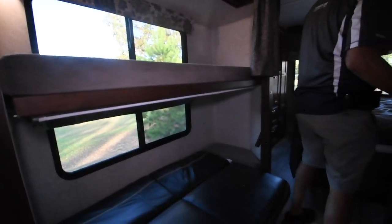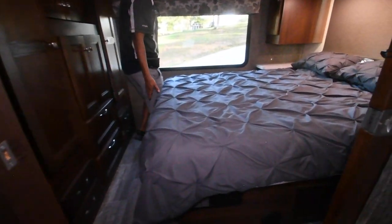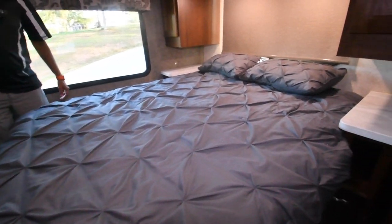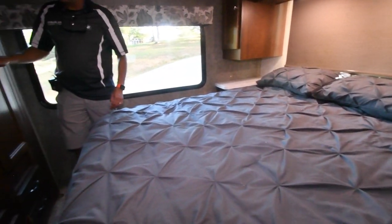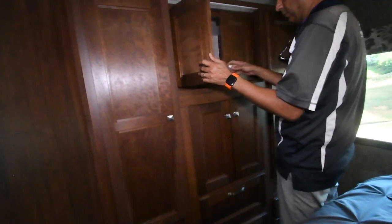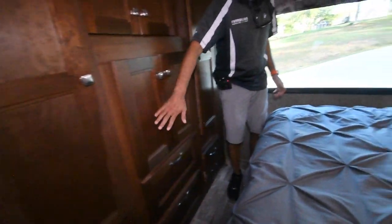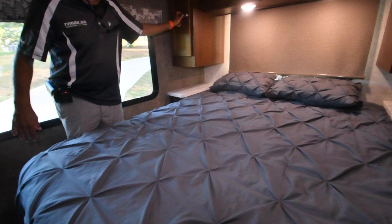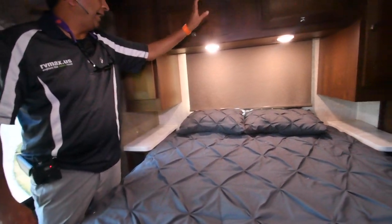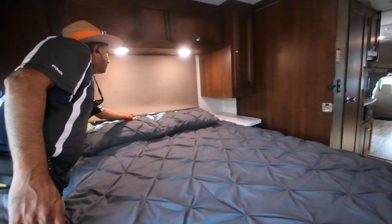Come around here, before we go in the bathroom area, let me show you the bedroom slide that continues from the bunk area. Has lots of room with a coat closet on both sides. Another TV hookup if you'd like. Lots of cabinets. I'm not going to open them all. Has some room here. Cabinets up above. Got an MCD, nice shades.